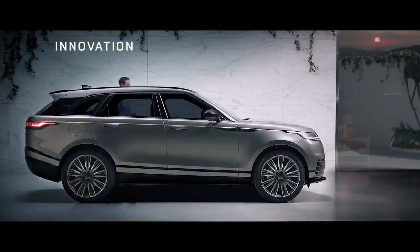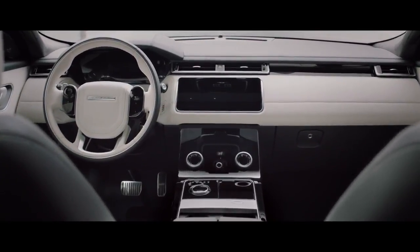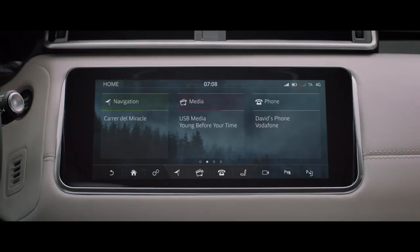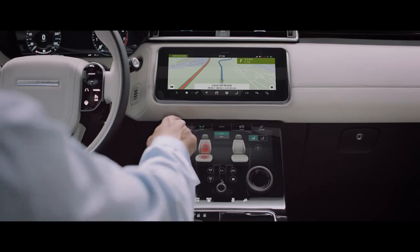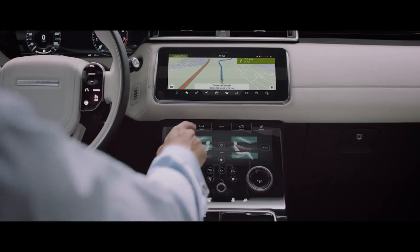Everything has been designed and crafted around you. At the heart of this sleek modern interior lies the all-new Touch Pro Duo system. Key information can be split between the upper and lower 10-inch HD touchscreens, allowing you to tailor the information displayed according to your own preference.